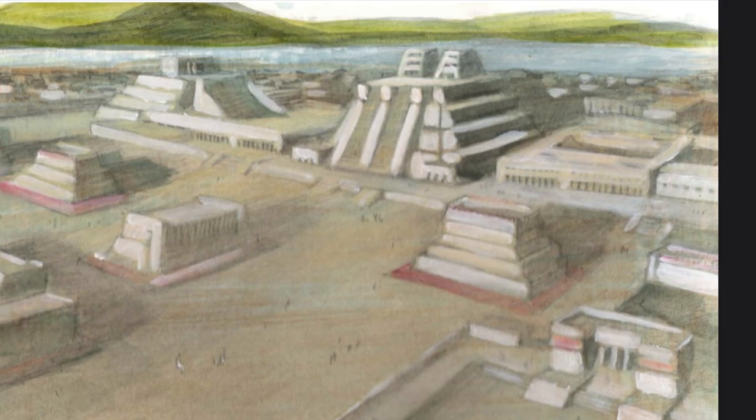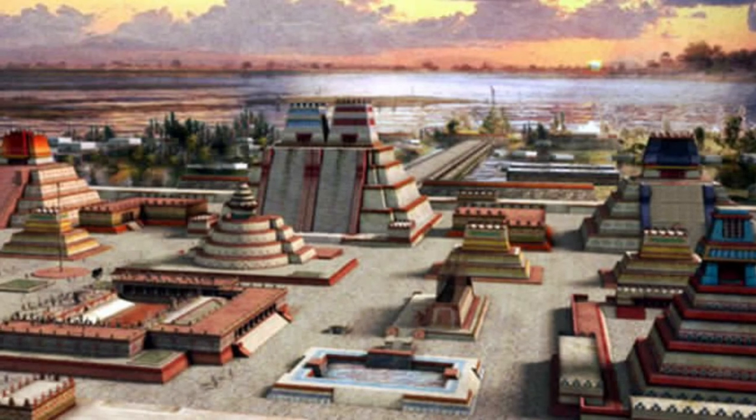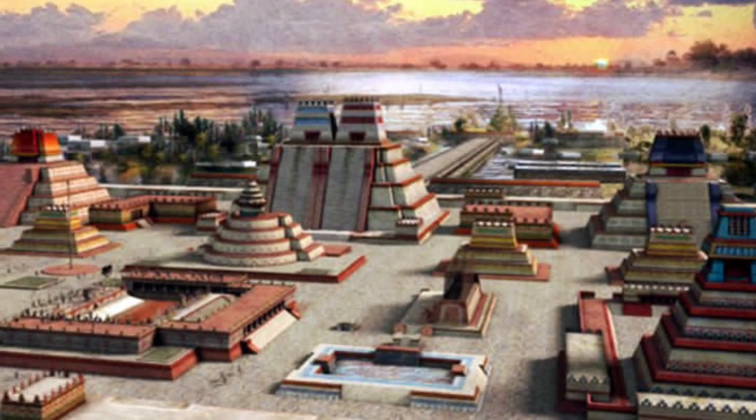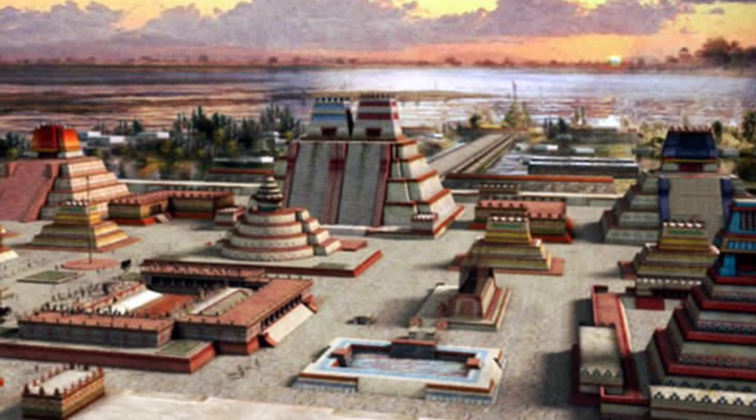I have tried to write these descriptions as truthfully as I can, so that Your Majesty may have an accurate picture of this part of the world. Your humble servant, Hernán Cortés.